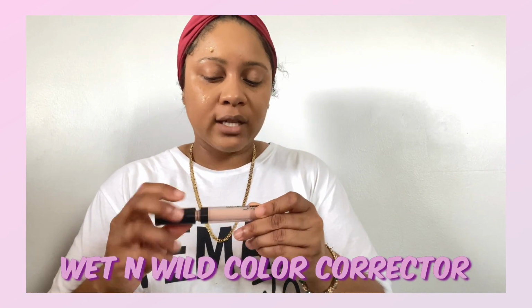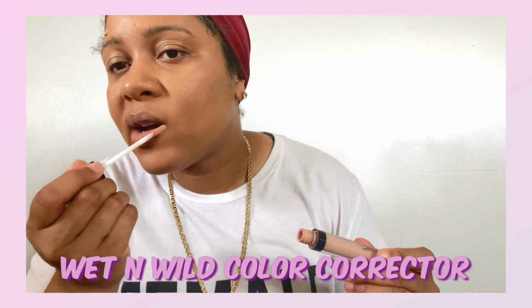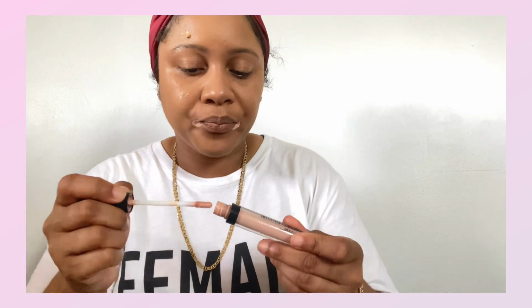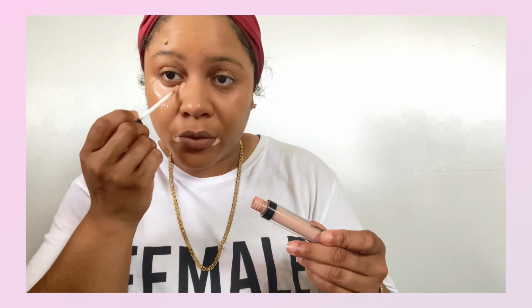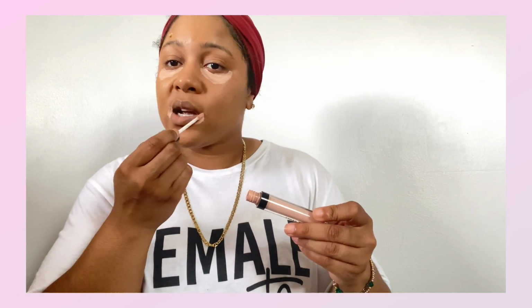Then a bit of this, what is this, Wet n Wild color corrector on top. And I have little darkness around my mouth a little bit. I don't know why. I don't know if everybody has that, so I put that there. I like to put it underneath my eyes. I just turned 34, and although I don't have dark circles, I have what they call sunken in eyes, where I feel like the collagen is just sinking in and it's causing the area to be dark. So I like to put that there.